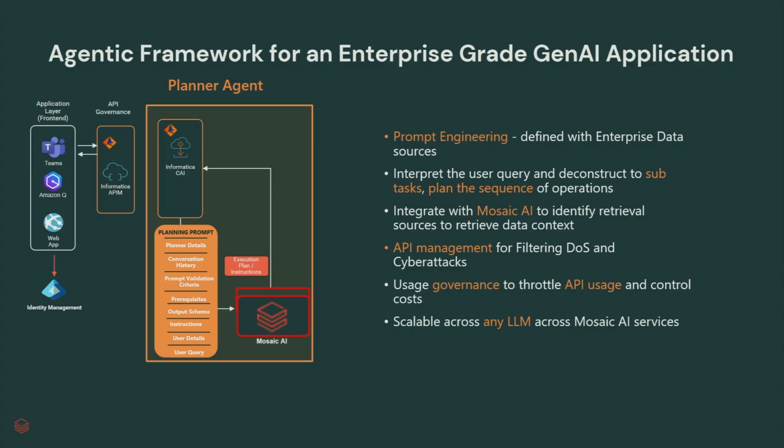So the planning prompt understands the intent, it deciphers what the user is asking for, and it provides API management for filtering out any kind of denial of service attacks and role-based access controls. And also it provides usage governance. The easiest way to, there's a genie who said, how do you spend $1 billion in a quick way? Spin up some servers and let it go, or keep it running on any of the hyperscaler clouds, right? So how do you limit the usage? How do you make sure that the models you use are not being asked the same question repeatedly multiple times and you're spending unknown dollars over there?